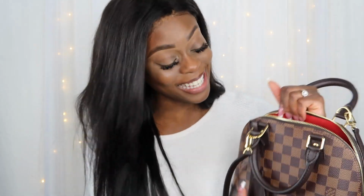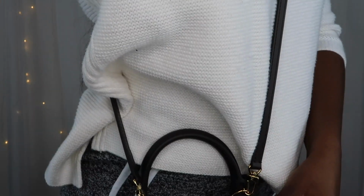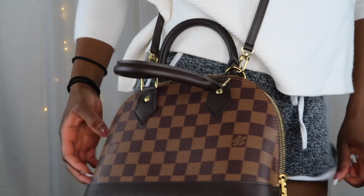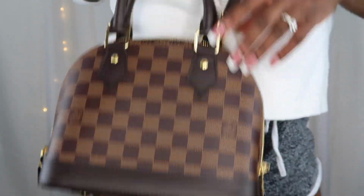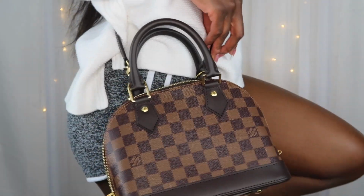Save some coin. But yeah, this is the strap with the bag. I'll show you how it looks on. Oh, can you see? Let me just try to adjust this a little. Don't mind my short shorts. But yeah. Oh, I love it. It's so cute. Oh, can I get up on here and show you?